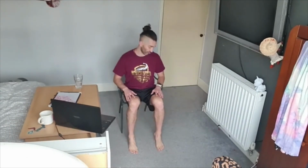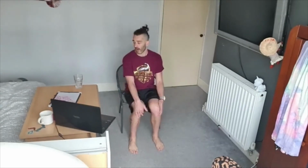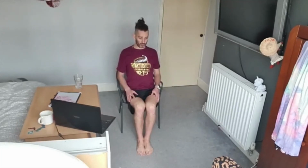Nice and controlled. And like I said many times before, control the descent as well. Don't just drop off, nice and easy. There it is, good. Okay, and then our last one is that forward fold motion. Remember, we're keeping the shoulder blades back and down. Good posture.